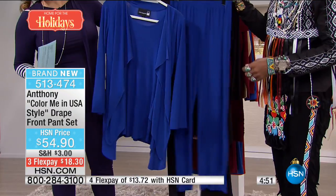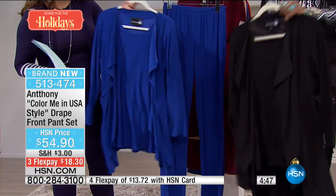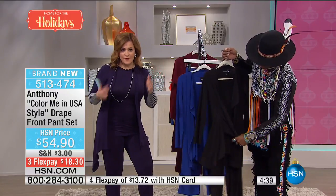But look, it's head-to-toe dressing for less than $60. I mean, that's just crazy. Fashion is so expensive out there, and then it doesn't even help us. This is easy dressing. It's making our life easier, and it's head-to-toe for $54.